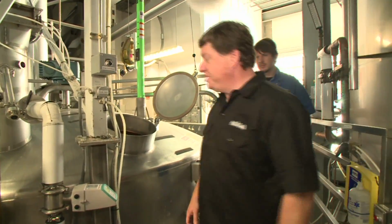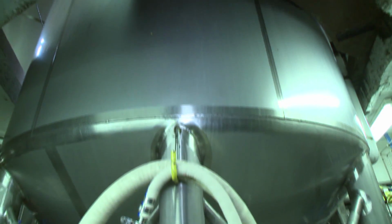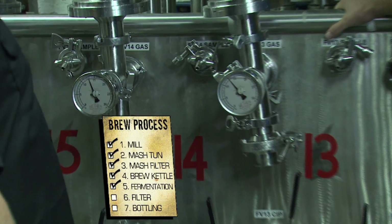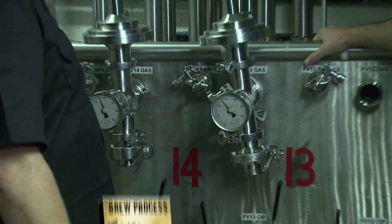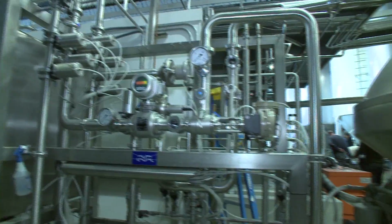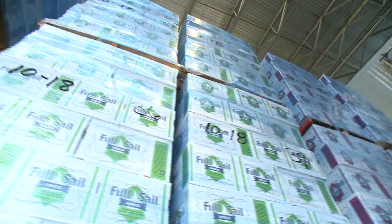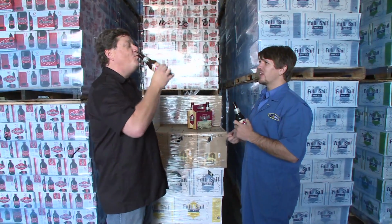All right, well, this is the mash tun. Every beer has its own mashing profile. Next up, fermentation. Yeast eats sugar and keeps reproducing, giving off alcohol and carbon dioxide, thus fermenting the beer. And then it's on to filtration, where the beer goes into the centrifuge so that it spins the yeast out of solution. And now it's on to packaging, where I get to enjoy a special treat. That's good stuff. That's good stuff.